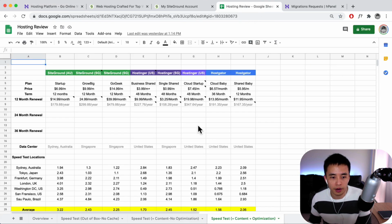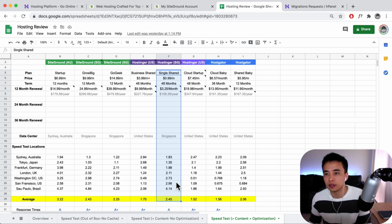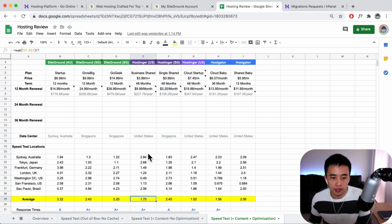If we compare the speeds, for the single shared, the load time on average is around 2.45 seconds to load the page, and I tested the same theme, same plugins and same website. So 2.45 for this one, the business shared is 1.7, and the cloud startup is 1.52. So that is quite a big difference between the cloud and the single, and it's also going to be a lot faster when you're building your website. So it's sort of like a faster computer.